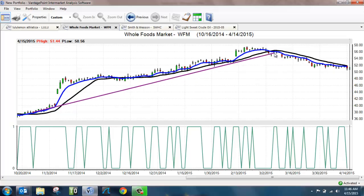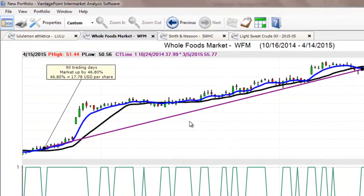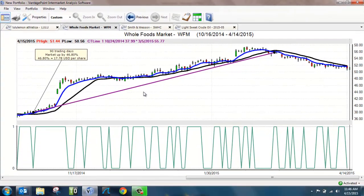If you held that position, you went all the way to the crossover where VantagePoint then forecasted the trend to go down. In this one trade, you could have picked up 46%, almost $18 per share. A lot of people out there doing options on this. A lot of people out there trading the underlying asset. And you can see with 1,000 shares of that, whether you're doing options or the underlying asset, you're up $17,000. VantagePoint forecasted the start of that trend and continued to forecast that trend up all the way through this date right here, March 5th. Now, if that's not valuable information, I don't know what is.